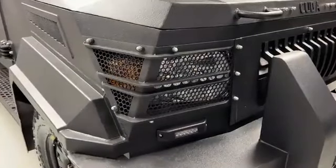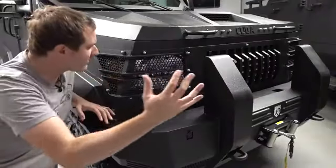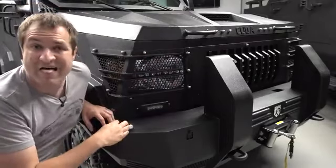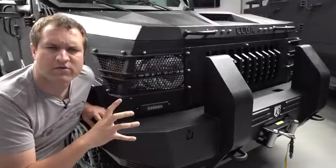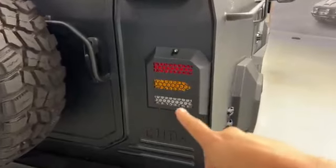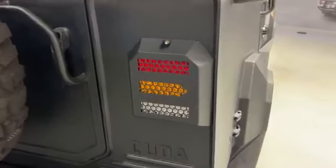It looks like a brush guard, so if you're driving through forest or trees, whatever, some branch won't come and penetrate this area and smash your light and you have to replace it. That would be annoying. But then you look around to the back side of the Cuda, and you'll notice there are also brush guards on the taillights, which doesn't really make any sense. No branch is ever going to come from behind while you're off-roading and smash out your taillights, so why do they have them back there?